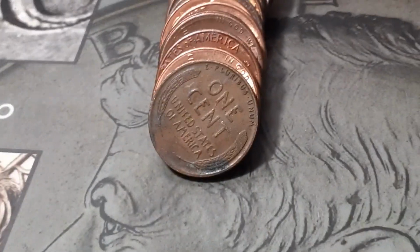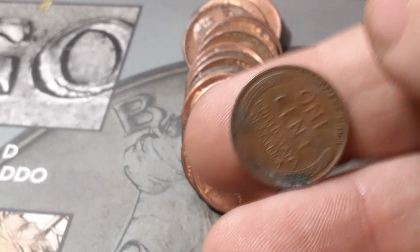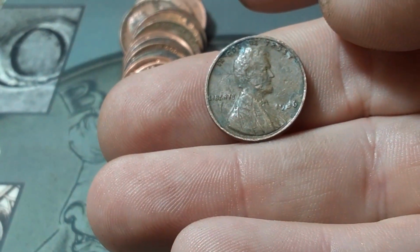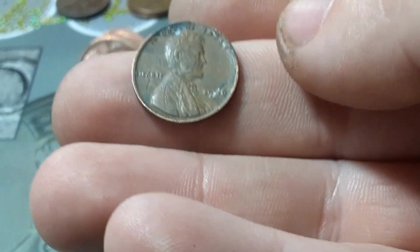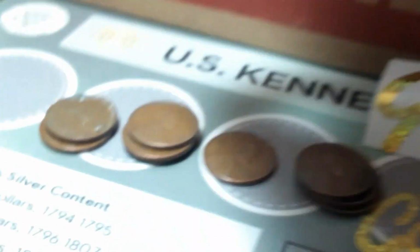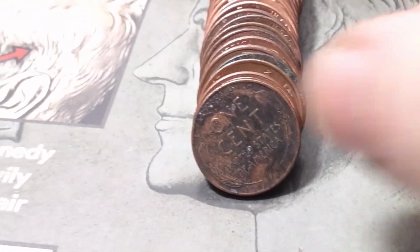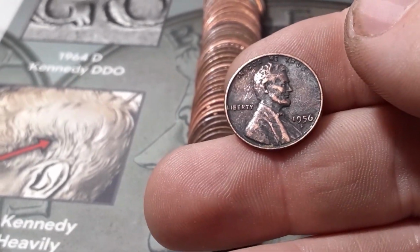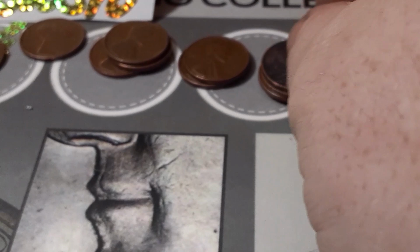Roll 27, box number 1. We're going to have another wheatie. And we got... Ooh, that looks like a 19... It is a 1936 out of Philadelphia. Let's go. Roll 28. Just a couple from the end. We're going to have another one. I almost missed this one. A darker one. But we got another 56 out of Denver.